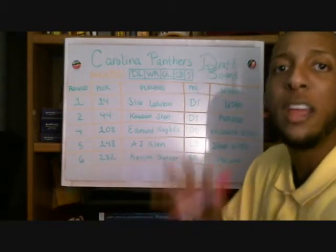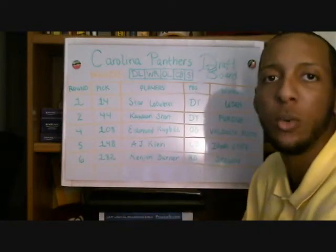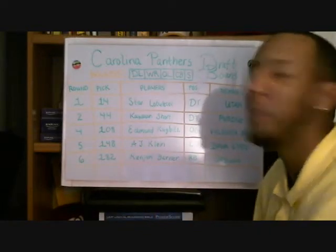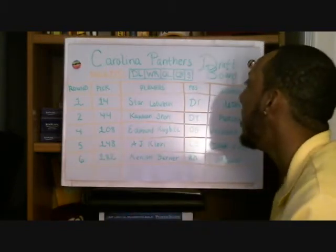I want to see more, and I want to see more consistency from Brandon LaFell. But I like what LaFell is turning into. Now, will you be able to hold on to him? And can you add to that receiving corps? You need more. We'll talk about that in a second.